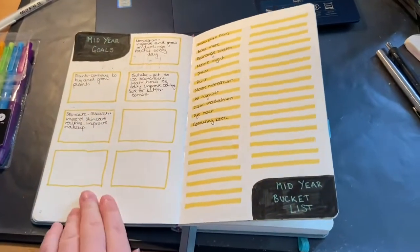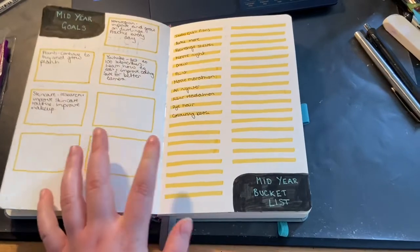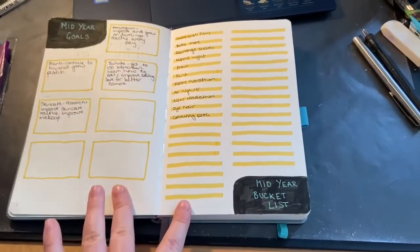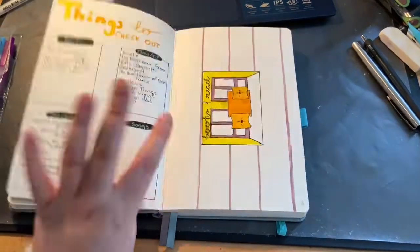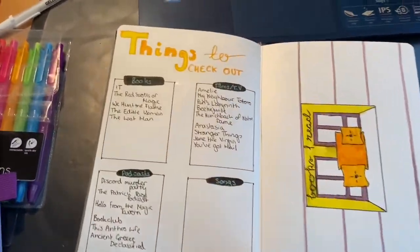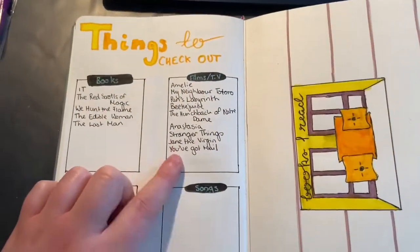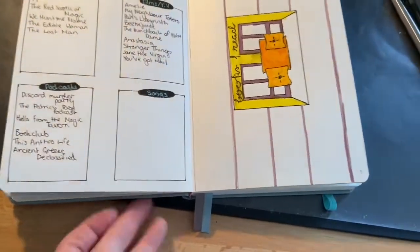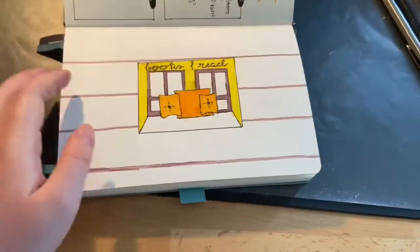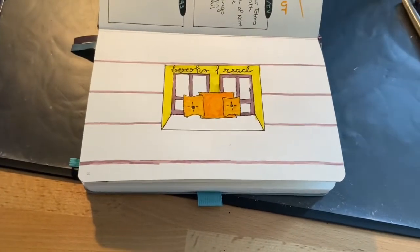Then I have my mid-year goals and my mid-year bucket list. This is from Amanda Rach Lee's 2019 mid-year bullet journal. I sort of imitated that. And then things to check out. I've got some books that I'd like to check out before the end of the year, and some films and TV shows, and some podcasts, and then songs that I need to fill in. And then this is going to become filled with books. Like, I'll show you it in my old bullet journal.